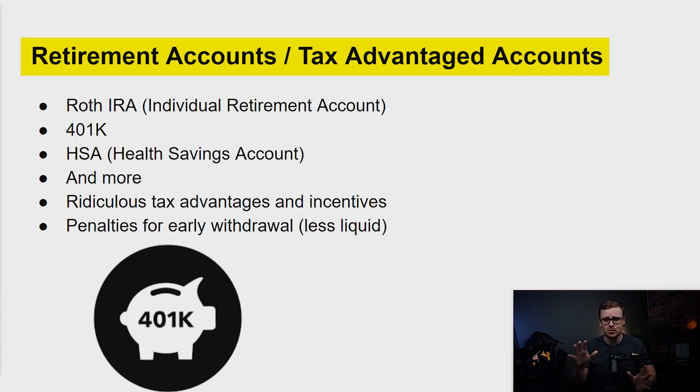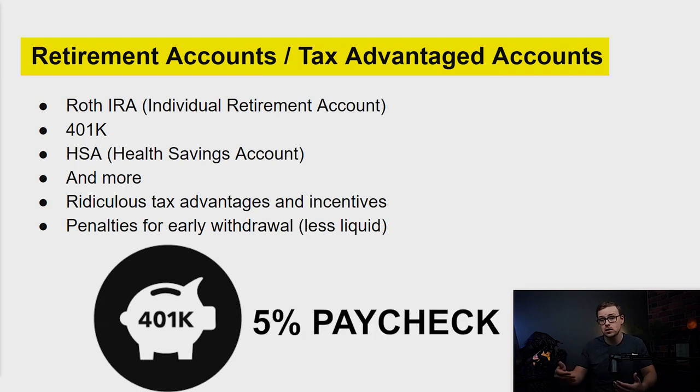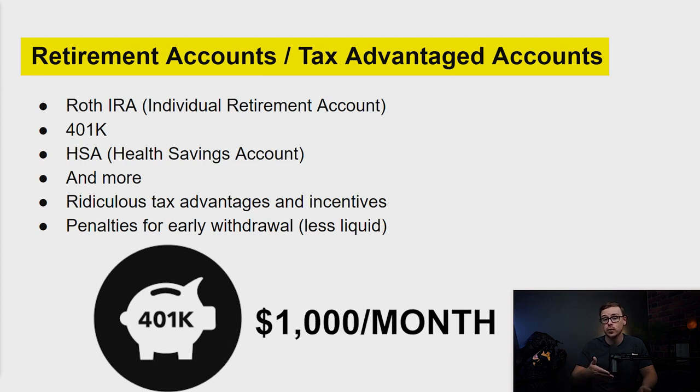Now, there's a lot more to these. I'm going over them super fast, but the 401k is really great as well because a lot of the time your company will match the amount of money you put into your 401k. So many companies, for instance, if you do 5% of your paycheck into your 401k, they will match it. So just as an example, let's say you're putting $1,000 a month into your 401k, the company will match that $1,000. And so the total amount that goes in there is $2,000. And then the 401k also has some tax benefits as well.